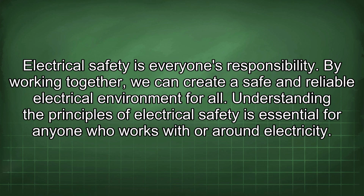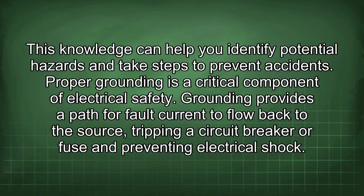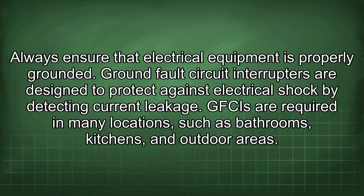Understanding the principles of electrical safety is essential for anyone who works with or around electricity. This knowledge can help you identify potential hazards and take steps to prevent accidents. Proper grounding is a critical component of electrical safety. Grounding provides a path for fault current to flow back to the source, tripping a circuit breaker or fuse and preventing electrical shock. Always ensure that electrical equipment is properly grounded.